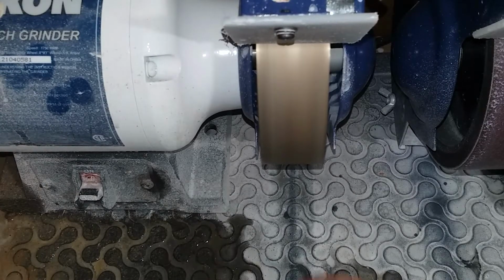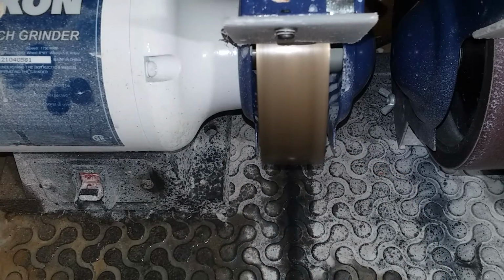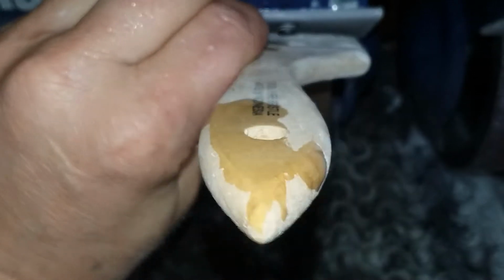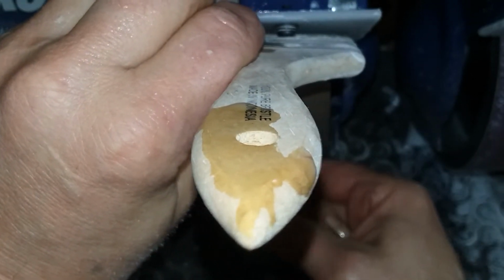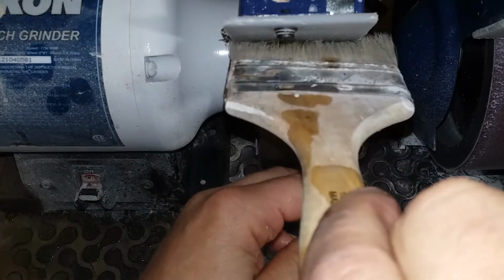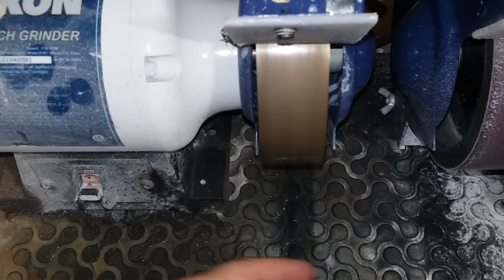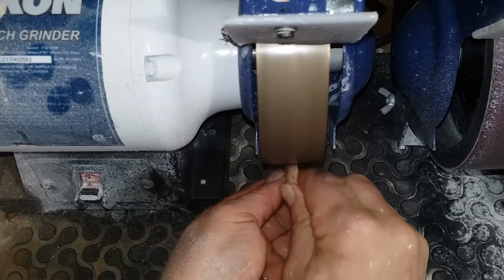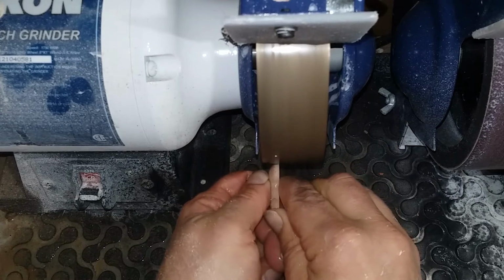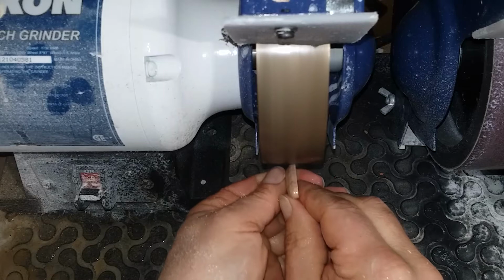So let's get some water started. Yes, there's the water. Water flow of destiny. Wondering if I put something like that on there, if it would stop the water from splashing out all over the place. It might. I've seen it done before, but all right, let's see what the... Oh yeah, it's a little bit less nasty on this stone. Yeah, it's polishing up already.